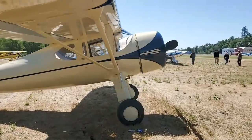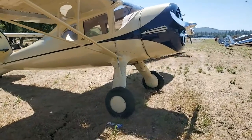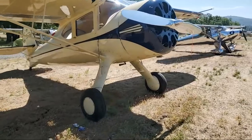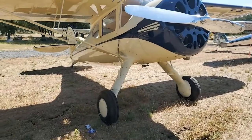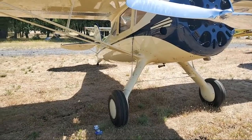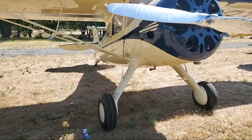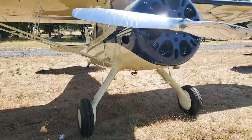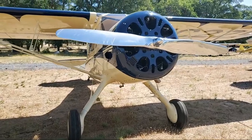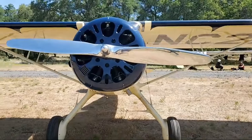Now, I'm not an expert on Luscombe Phantom history, but I can tell you that the landing gear on this thing is a bear. It was extremely hard to restore and align and get it to cooperate. And even when they were brand new, they were a real problem. And that's why you don't see any Luscombe Phantoms flying anymore today, because the few that were built were all ground looped.